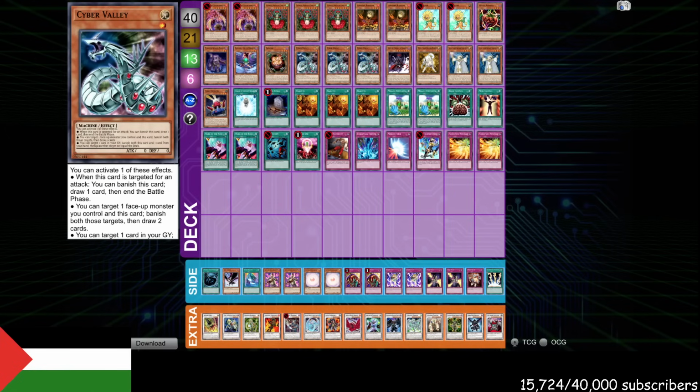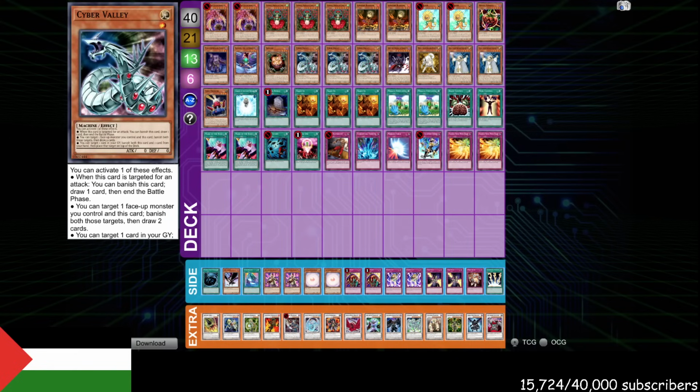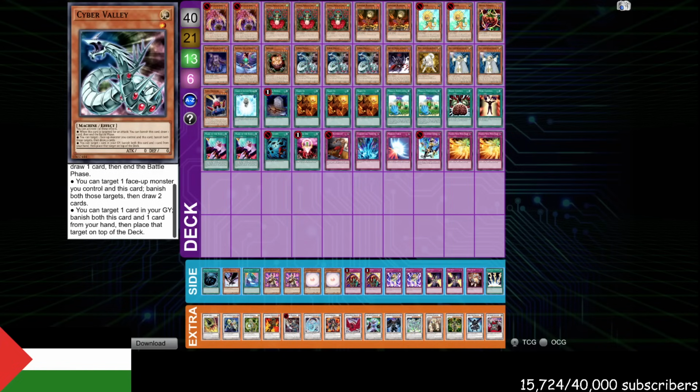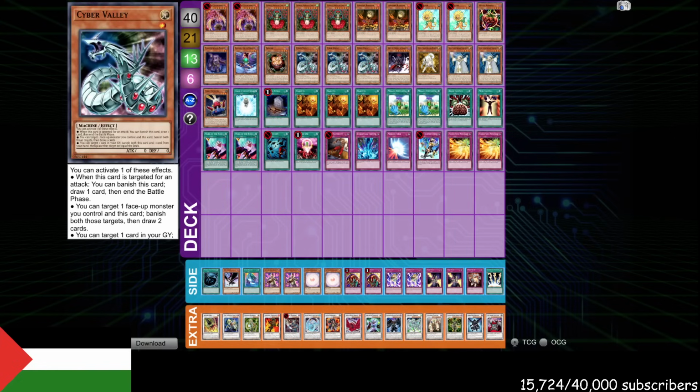to make sure you're seeing the most powerful cards, like Return from the Different Dimension, or if you're unlucky enough, like I am on almost every occasion, to mill your Return from the Different Dimension, Cyber Valley will actually be able to place it back on top of your deck, so you can create an infinite loop with Cyber Valley and Return from the Different Dimension, and basically infinitely recur all of your monsters every single turn for the rest of the game. So that is truly a powerful end game that allows you to go over the top of just about anything else in the format.